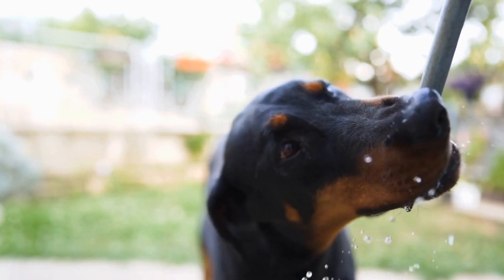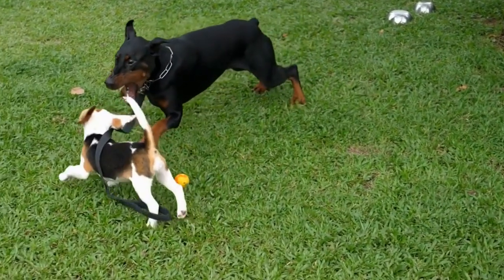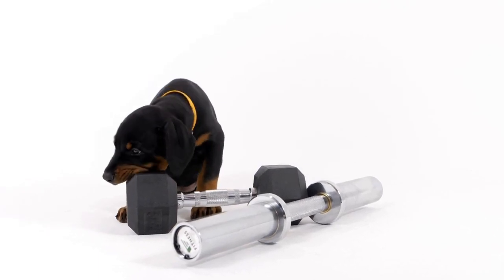Benefits of lure coursing for Doberman Pinschers. Participating in lure coursing offers numerous benefits for Doberman Pinschers, both physically and mentally. Here are a few reasons why this sport is highly recommended for this breed.